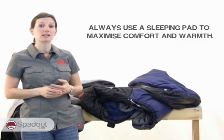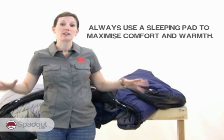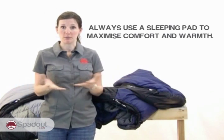Keep in mind that temperature ratings always assume that the sleeping bag is going to be used with a sleeping pad, which provides some extra insulation and will prevent cold from coming up from the ground into your sleeping bag. For more information regarding sleeping pads and their insulating properties, check out our sleeping pad video.